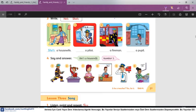Bazen birazcık karışıyor. Ya da bazen you ile karıştırıyorsunuz. Karşınızdakinden bahsederken sen demeniz gerekiyor gibi düşünüyorsunuz. Ama you, sen demek. She, o demek. Ya da he, o demek. So, he or she. He is a pilot. He or she. He is a fireman. Pupil. Here we have a girl, so she is a pupil. Okay. Housewife. Repeat after me. Housewife. Pilot. Fireman. And pupil.